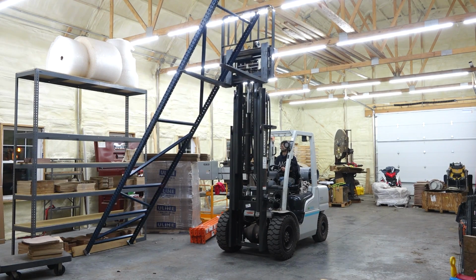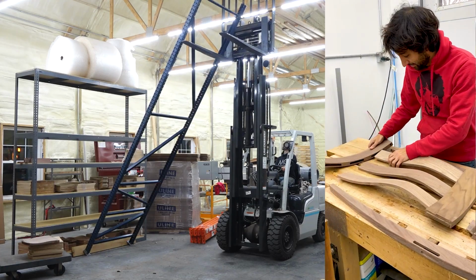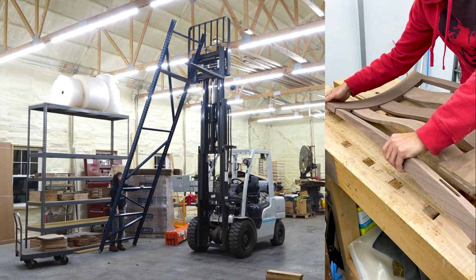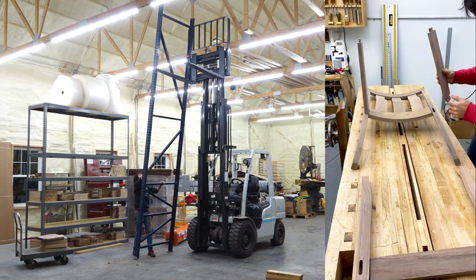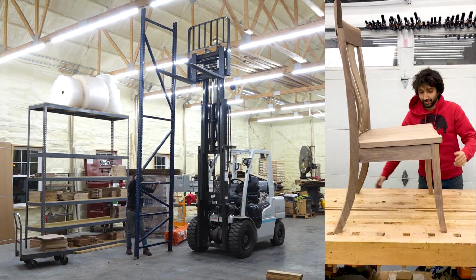If you haven't seen them, I'll put a little video here on screen of kind of what it is. It is a sort of ready to be assembled chair that you can customize and finish in your shop. So it is at the point of the project where all the joinery is cut, the curves are cut, everything is kind of ready to be dry fit. And at this point, the design can be modified or it can be assembled as is.